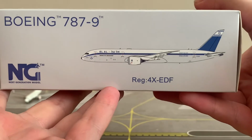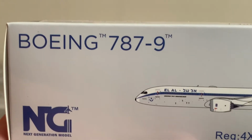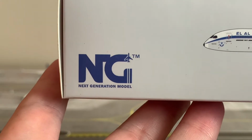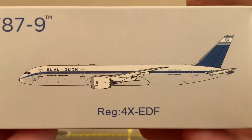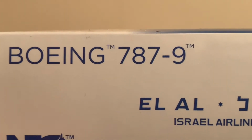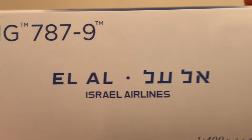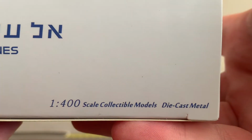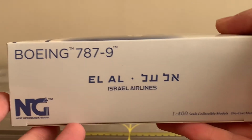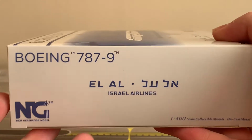Bottom panel, top left, we have the Boeing 787-9 trademark titles. Bottom left, sorry, we have the NG logo. Center right, we have the 2D rendering of the aircraft again, and underneath that we have the registration. On the right panel we have the 787 titles, the retro logo of El Al Israel Airlines in the middle, NG logo bottom left, and bottom right we have the 1 to 400 scale information. The top panel is the same as the bottom panel, and the left panel is the same as the right panel.